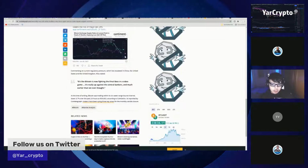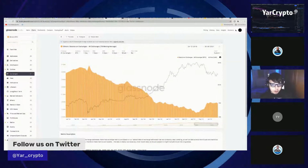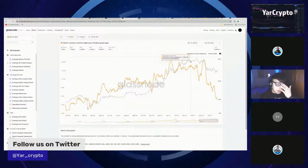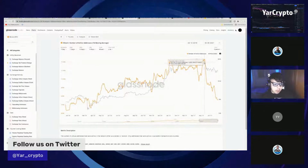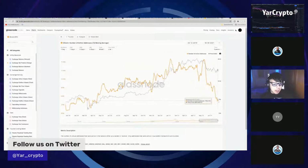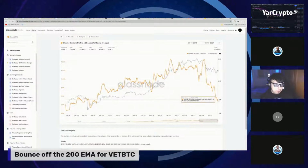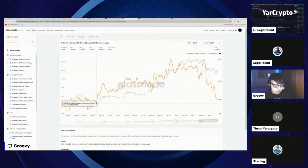So that's basically what this chart means right here. And another thing that we can talk about is the active addresses, because in the last few months, we have been seeing a sharp decrease in the active addresses. This is the 7-day moving average, by the way, here on Glassnode. And right now, we are seeing a low point in this number of active addresses that we haven't seen all the way back since April of last year.